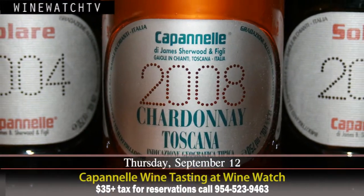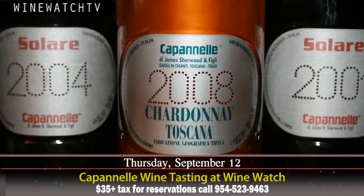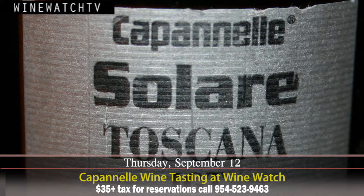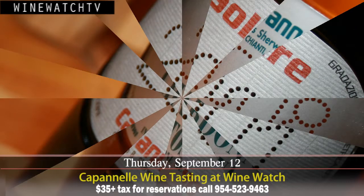And this is from Gaiole in Chianti. They've got about 20 hectares of vineyards there. They make about 80,000 bottles of wine a year. Divide that by 12, that's 7,000-some cases. Not a lot of wine, but some very good stuff.